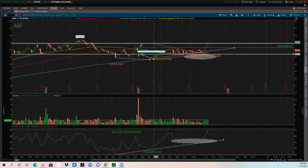As I mentioned in a lot of other previous videos, the 200 simple moving average is a strong support level for a lot of high conviction plays, or stocks that have been around for a while, like big market cap companies.